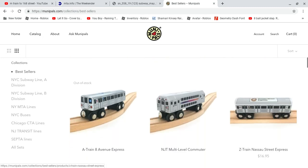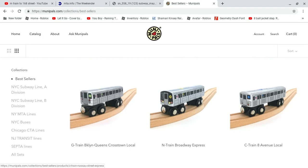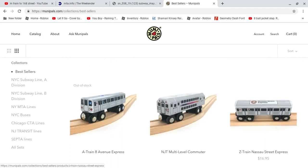for the A train, I was watching a video from All About Munipals, and he said that Munipals might be making an R68 train. I mean an R79A train. They might make one. Same with the R79C train. It would just be a little bit more official if we knew that there might be a new C train coming because it's not out of stock yet. So once it gets out of stock, then that's how we might know it'll start coming. Just like the A train. He can't guarantee it either because that's what he said.